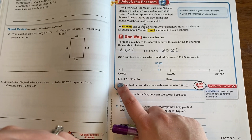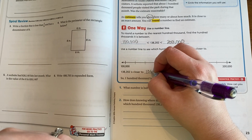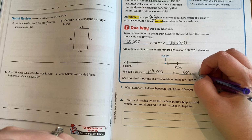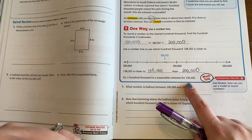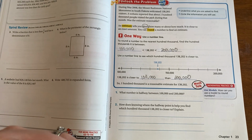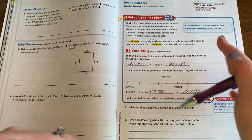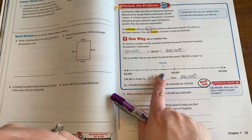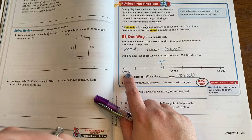So 138,202 is closer to 100,000 than it is to 200,000. So 100,000 is a reasonable estimate for 138,202, because that's what our question was asking us. Was their estimate reasonable? They said that this number is about 100,000 people. Well, doing the rounding, we're like, yeah, it's closer to 100,000 than it would be to 200,000. So yeah, their estimate's pretty reasonable.